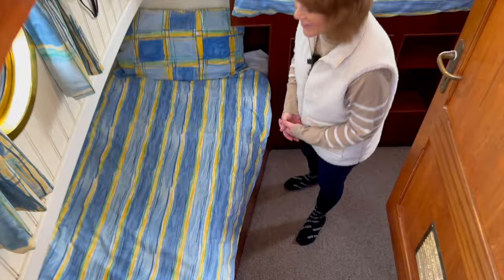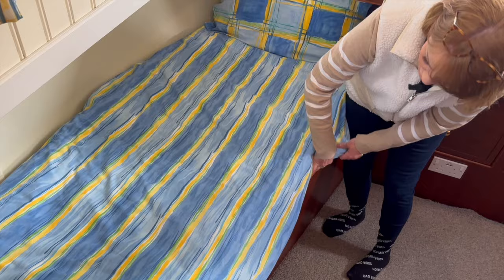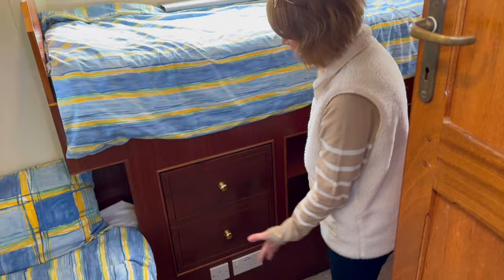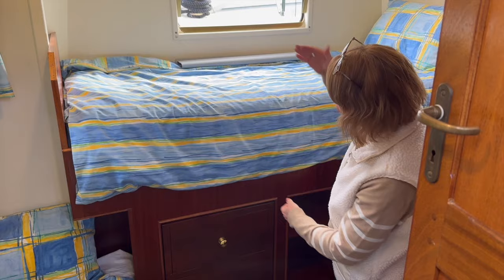Here you've got one little bed, which underneath is all complete storage. He keeps his bike under there, doesn't he? He's got a Brompton that he keeps under there. Another bed, apparently this one used to be lower, but they changed that and brought it up. So you've got all of this storage under here. You've got drawers, and again, if you lift this up, I won't do it, but you can see there's storage all the way under here too.